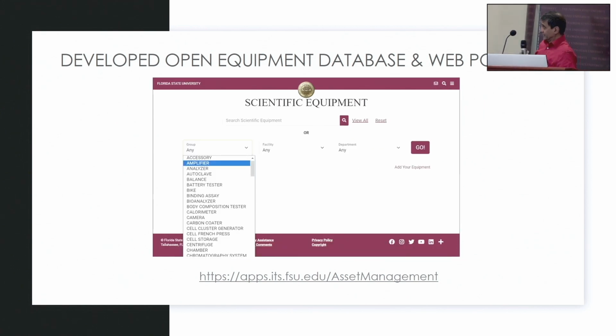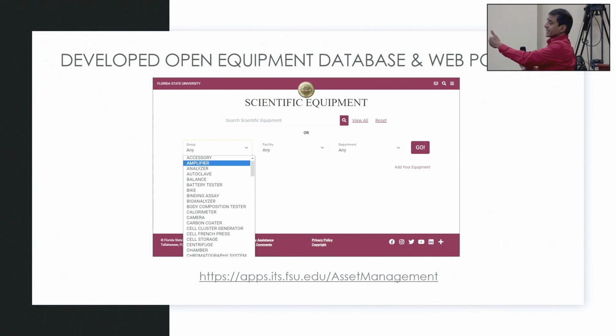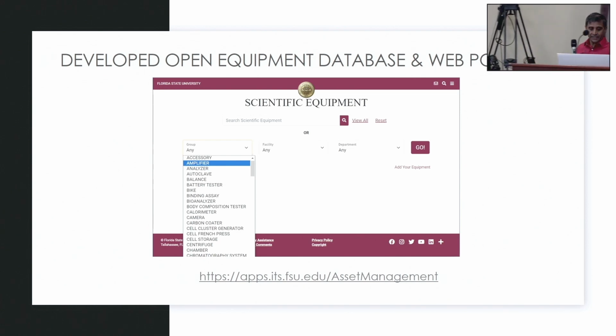And for example, you can look for anything you want. It took about 6 to 7 years for us to fill this. This is what the state of Florida gave the Davis Productivity Award for, because we were able to build this with funding from the Provost Office and collaboration between the FSU ITS facility and people like David, and everybody gave information, and we built this. This is one way we are trying to address the problem. At least you can locate where the equipment is.